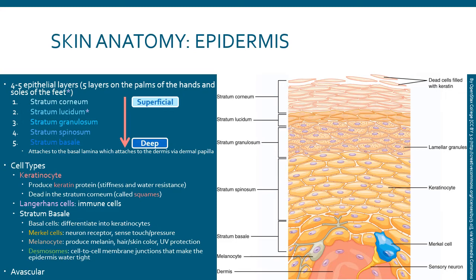Also within the epidermis, we have Langerhans cells, which serve an immune function. And then in the stratum basale, we do have actively dividing keratinocytes. We have Merkel cells, which are neuron receptors. They're important to your sense of touch and pressure. Melanocytes, which we'll talk about in more detail, are your pigment cells, also responsible for the color of your hair and your skin, UV protection. And then we also have desmosomes, which are a type of cell-to-cell membrane junction. They're part of what holds your skin together, essentially. They also make your epidermis watertight. Now, your epidermis is avascular. There are no blood vessels running through the epidermis.